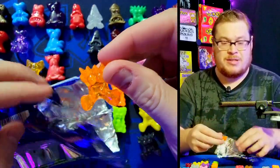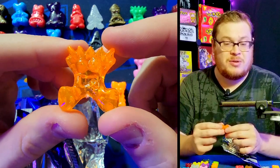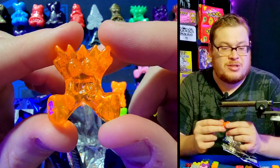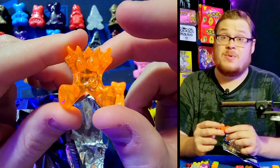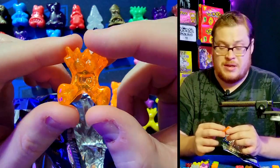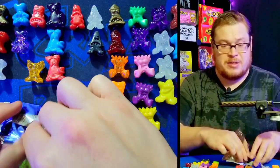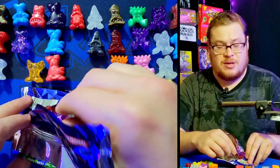Let's pull out an awesome looking translucent orange. That is what I'm talking about. That is fire, dude. That looks so good. He's definitely the most common today. Thank goodness it's not Sweetie. We've got a lot of these guys. I'm just going to have to plug them in wherever now at this point. Let's see what our next one is.